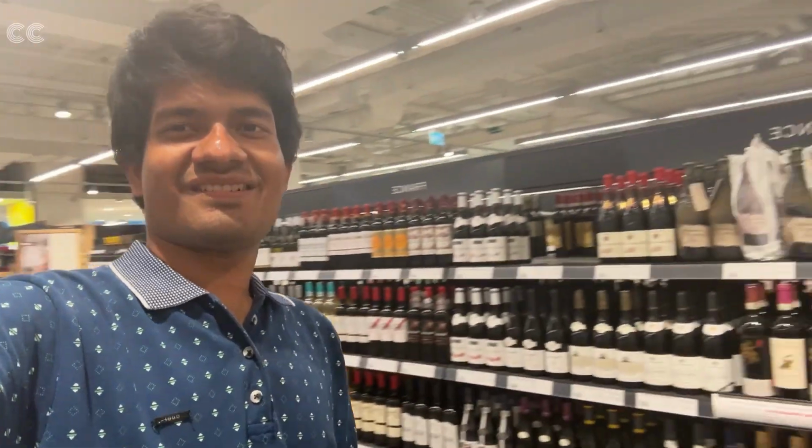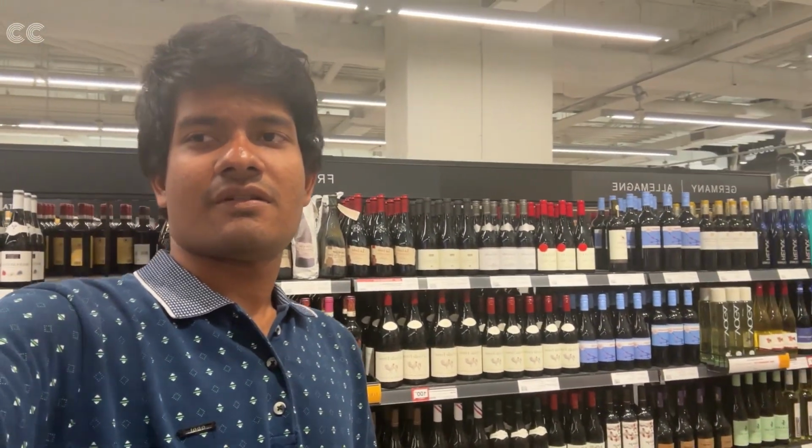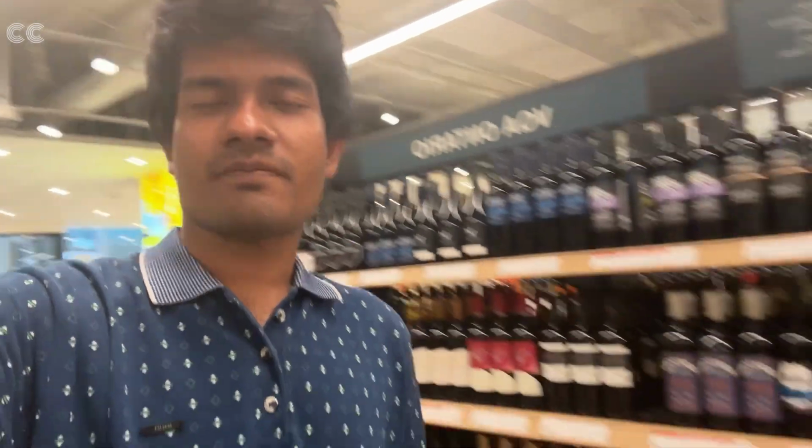And right over there, this is the France section. They have a very large section where they keep their French wine. So French wine is pretty famous over here. And if you talk about Canada, there are two provinces that produce the most wines: British Columbia and Ontario. So right over here, you get a collection of wines that is made only from the grapes of Ontario.